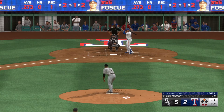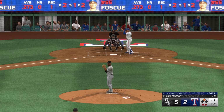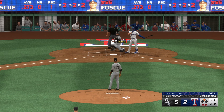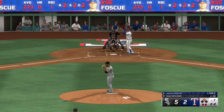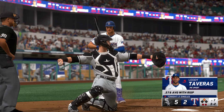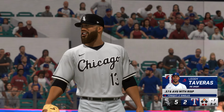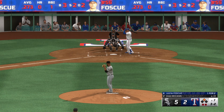Last chance now for the Rangers. Now here is Justin Foscue. And a 2-1 on the way. There's a strike, 95 on that one. 1 strike away. Now one missed. Pressure mounting right here with the tying run in the on-deck circle. He's got to find the strike zone. Runner at second, 2 down. Here at the bottom of the 7th.